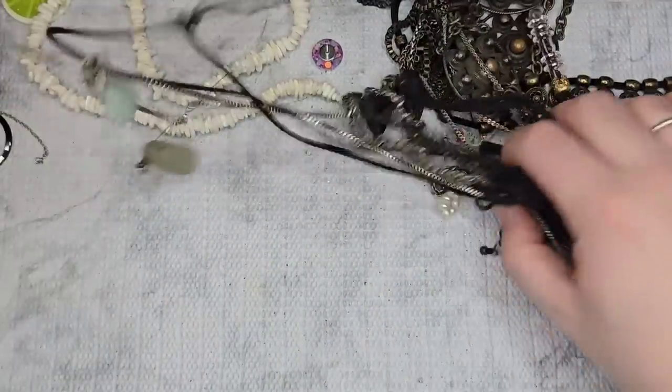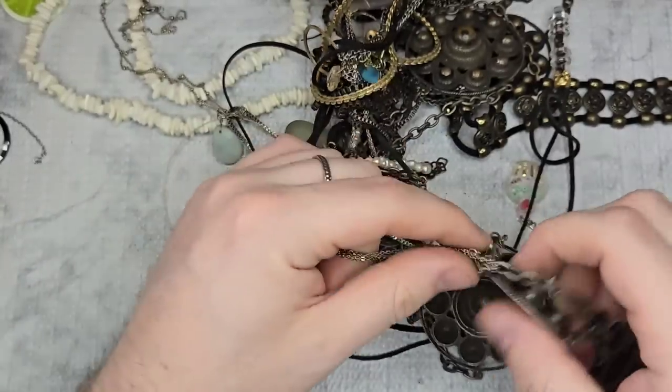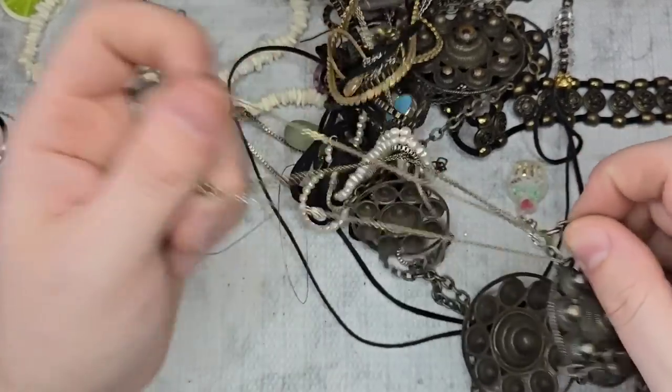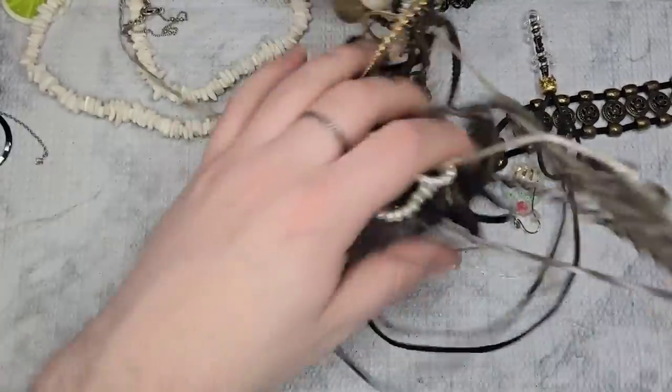And guys, again, I'm going to be doing a little Easter jewelry sale, which I will do right after the unboxing.